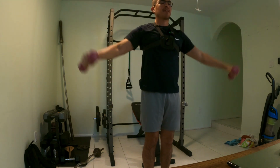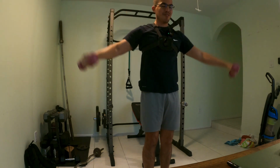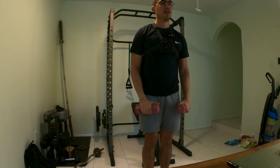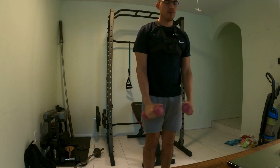I'm happy to be getting back into dumbbell lateral raises because I've been mainly using the machine in the gym, which although it's good and you can go heavy, it doesn't feel the same as doing dumbbell lateral raises. So I reached 20, but we're gonna go ahead and do more here.